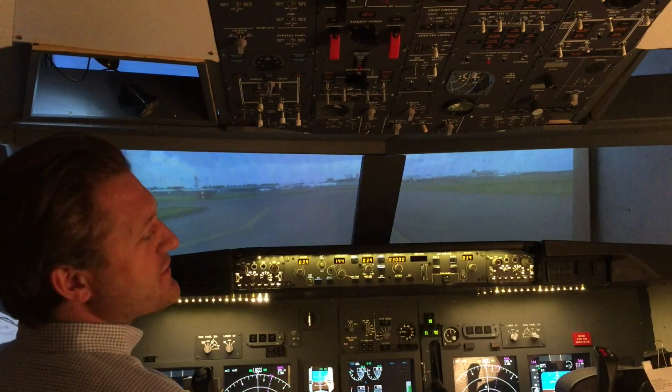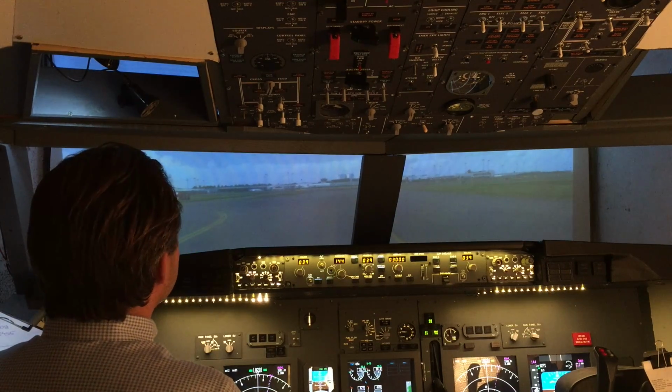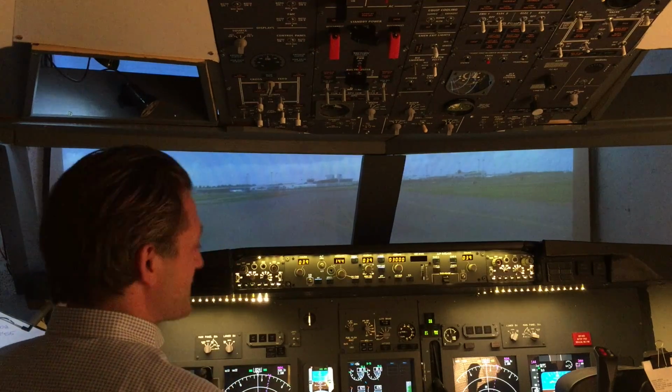I just love that stewardess. It's so nice welcoming people to Copenhagen, in Danish and in English. I just think it's a pleasure to hear. That's why I'm so quiet.